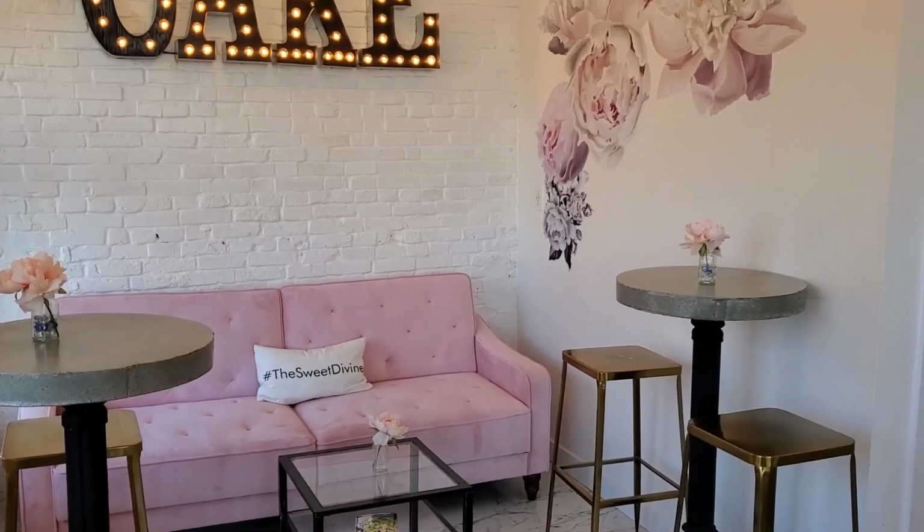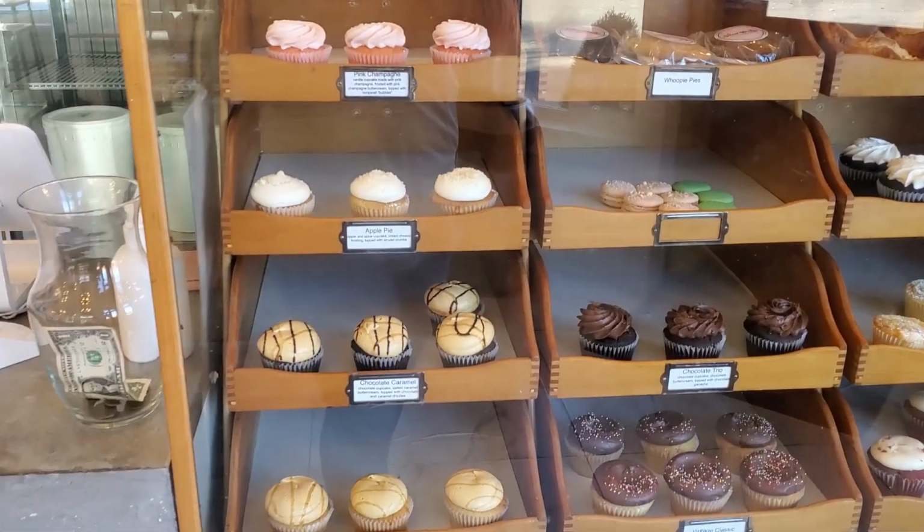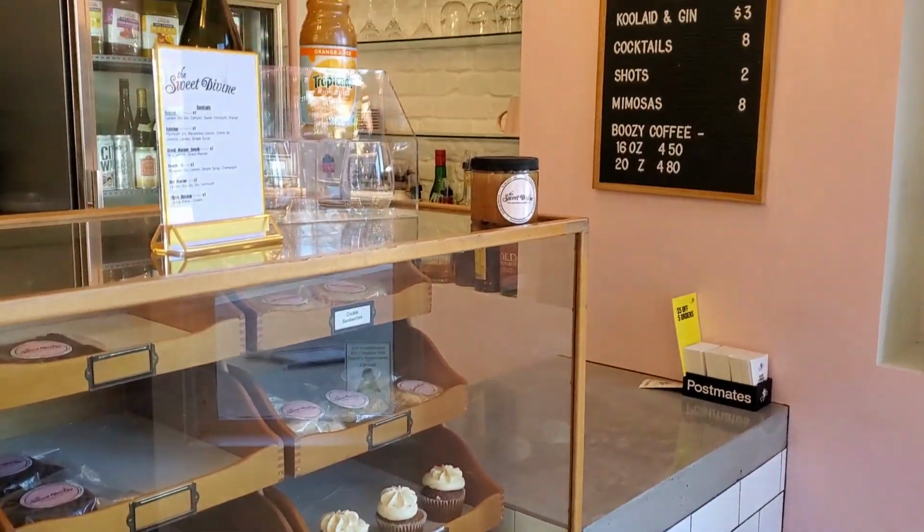So, we got a list of recommended vendors, and I decided to start with this one. This is the Sweet Divine. Look how cute their boxes are. So cute. And if you look, the inside was also super, super cute. Oh my gosh, the decorations and everything. And they were also on the Food Network and everything, so. Ooh. Yeah. So you know that's quality.